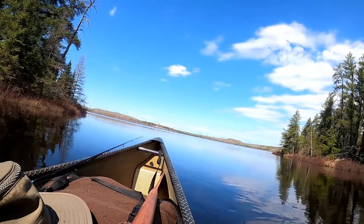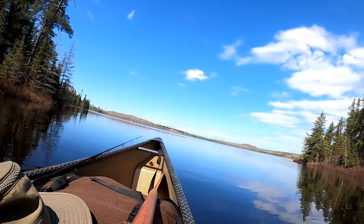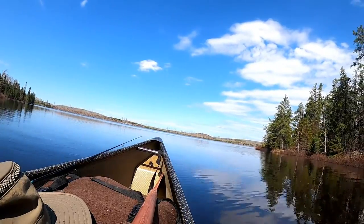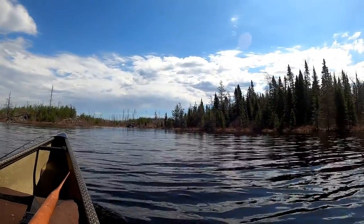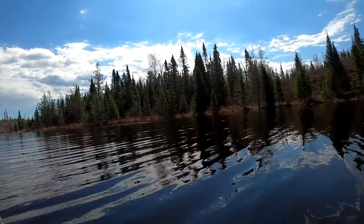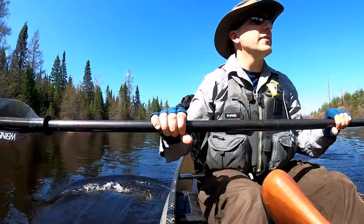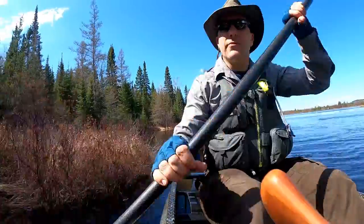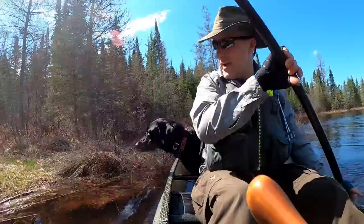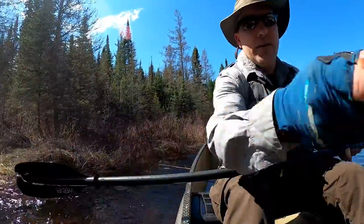Burnt over there. That's really cool. Very cool. It's a mama loon and her baby. There they go. Alright, come up to our first portage of the trip. Little 20 rodder, 100 meter. Wait, no. Lexi is ready to portage. Oh my goodness, I can't make her wait.